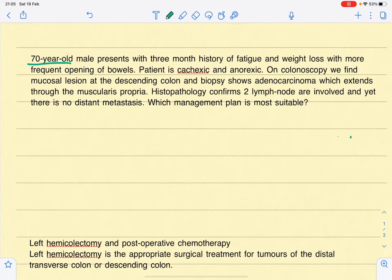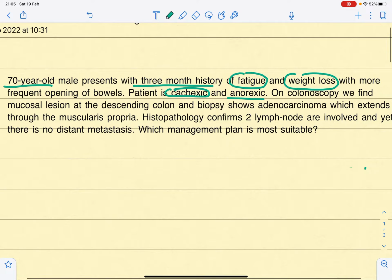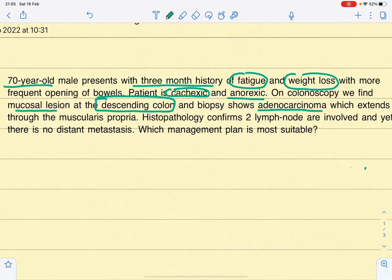We have a 70-year-old male presenting with a 3-month history of fatigue and weight loss, with more frequent opening of bowels. The patient is cachexic and anorexic, and on colonoscopy we find a mucosal lesion at the descending colon. The biopsy shows adenocarcinoma, which extends through the muscularis propria. Histopathology confirms 2 lymph nodes are involved, yet there is no distant metastasis. Which management plan is most suitable?